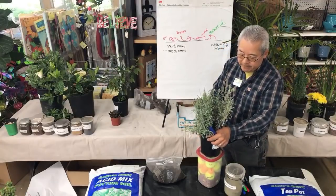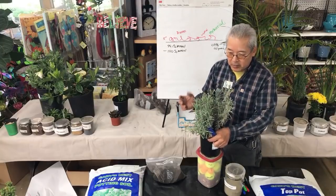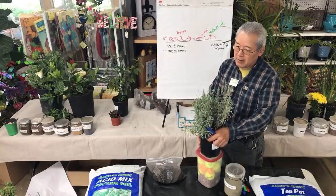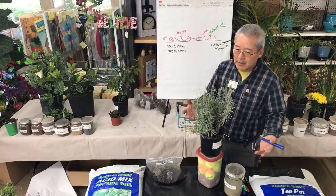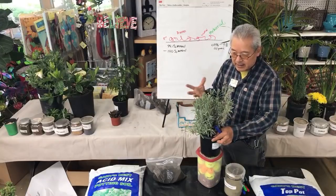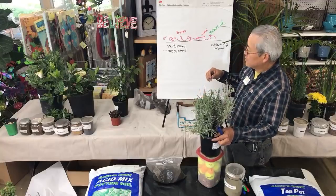Now, I have debated with compost people in the past. They tell me that they're using finished compost to grow plants in. Well, when compost finishes decomposing, it's carbon dioxide and water. There's no such thing as solid finished compost. Any type of wood particle that is there is still decomposing until it's gone. So it's still using up the oxygen.